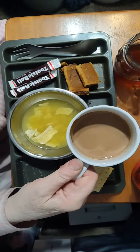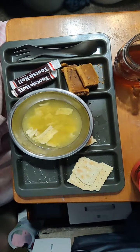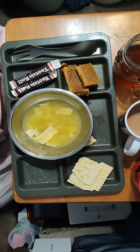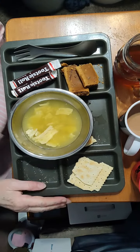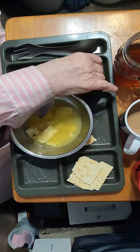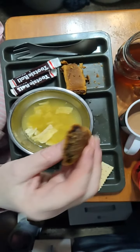There's 2 packets of this cocoa mix. It's not heavily sweetened. It's one of those fortified cocoa mixes. Those usually have a bit of a different flavor. But these fig bars, they're aged, but they're still just as good.